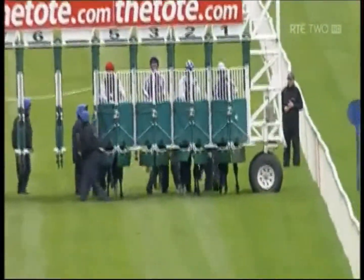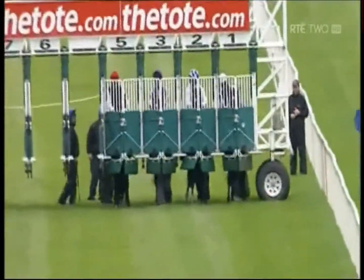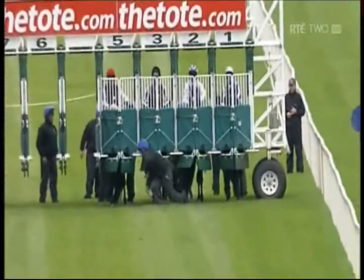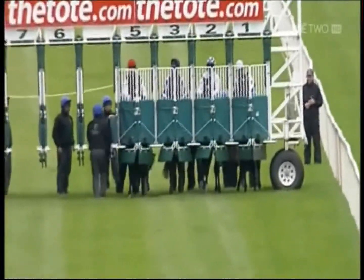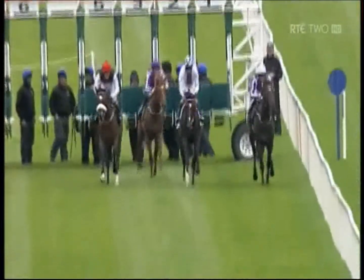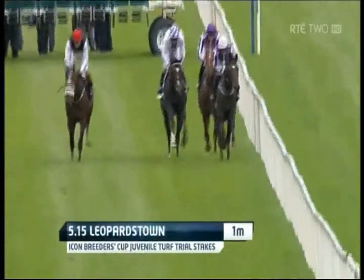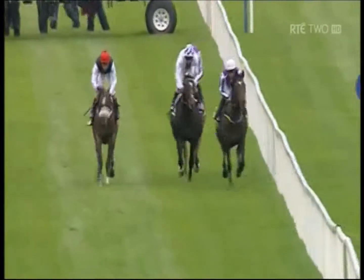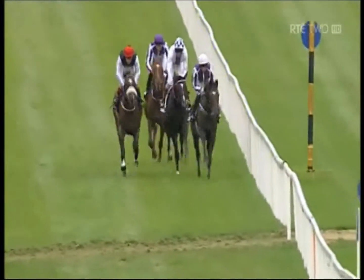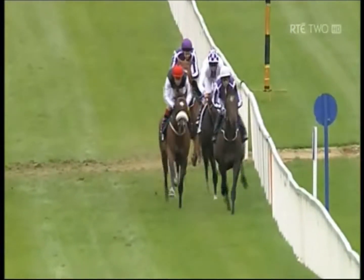Going to post for Tony to call. Ready to roll, 1 mile for this Group 3. Bet of 20,000 to win 10 just gone in the ring, and they're away and racing with Kingfisher quickly into a stride on the inside. The favourite is on the left, that's Free Eagle. Just behind them in the white and purple colours is Wexford Town, and bringing up the rear is Australia.